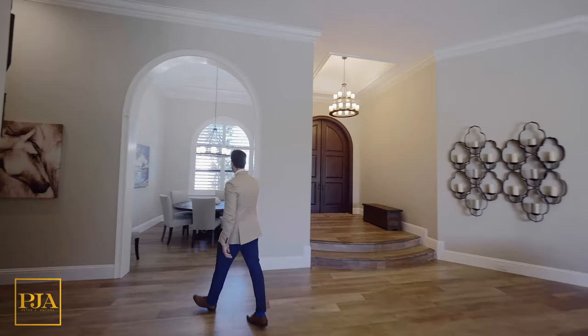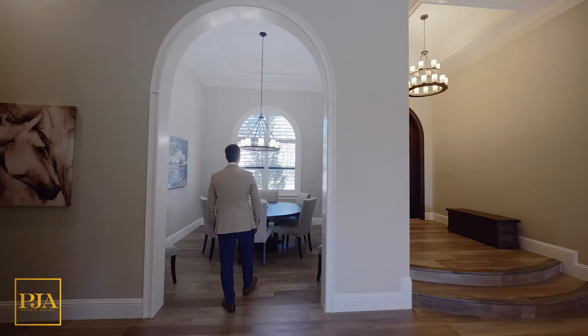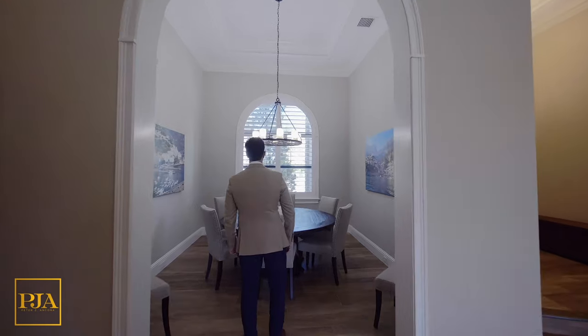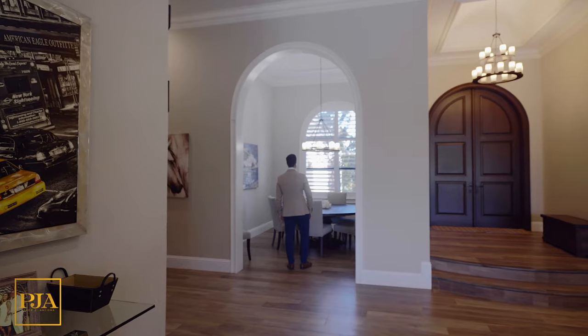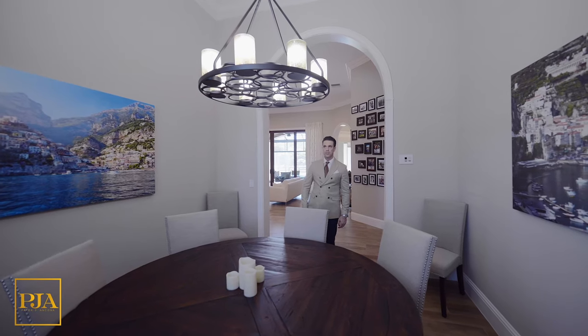As we continue straight ahead, you'll see a massive arch that leads to the formal dining room, where there's a circular table and pictures of Italy's Amalfi Coast, which inspire a lot of the theme and architecture of this home.